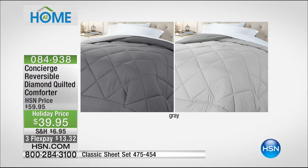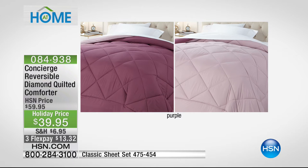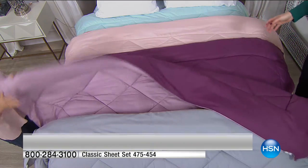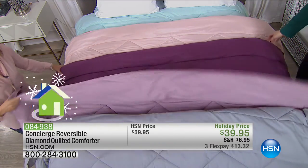It is. Okay, this is the purple, and we'll show it here. Oh, you can so see it, pretty, on the bed. Purple and a light lilac on the other side. But look at the weight. This is perfect for the loft. Now, you can use this through the entire year.